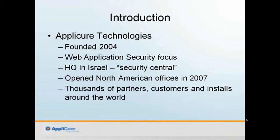We opened offices in North America in 2007, and really with our focus being on providing DotDefender through channel sales and channel marketing. And one of those channels obviously being hosting companies, and we've been very successful with that. We've signed up quite a few hosting partners, and we do have lots of customers and thousands of installs around the world.